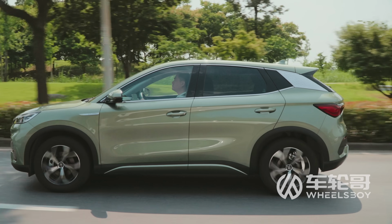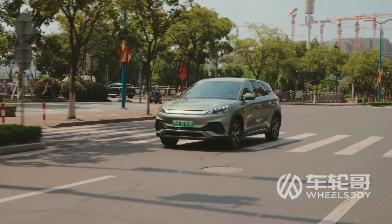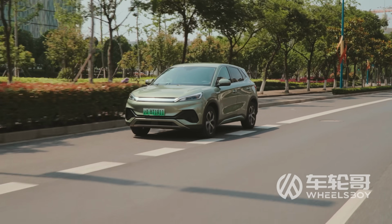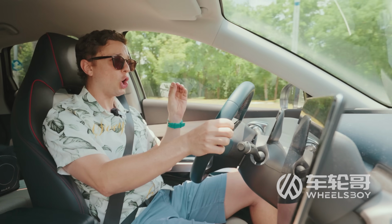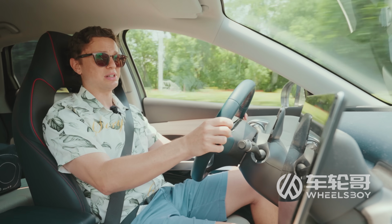And that's considering the fact that it comes with some pretty terrible stock tires. I understand this is an EV, so low rolling resistance is the priority, but my God, these things have the same level of grip as one of those claw machines where you try to pick up the stuffed animal. The 150 kilowatt front-mounted electric motor will roast the tires on command. And honestly, I cannot wait to change these out for something a bit higher quality at the earliest opportunity.